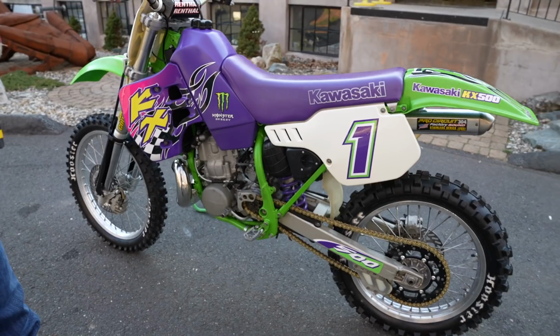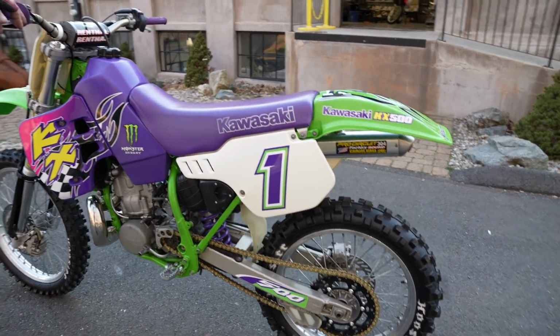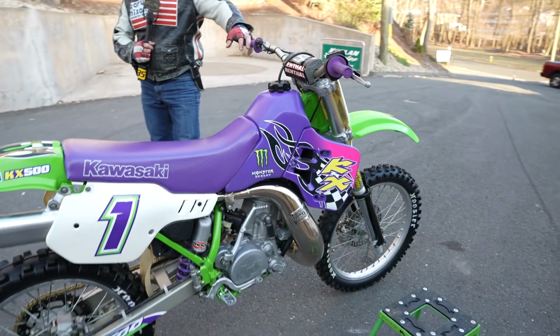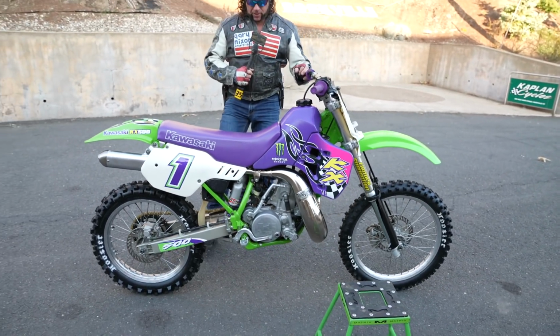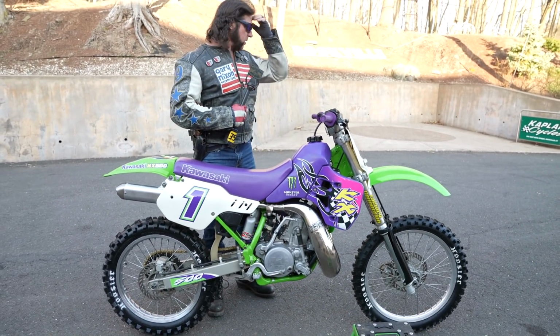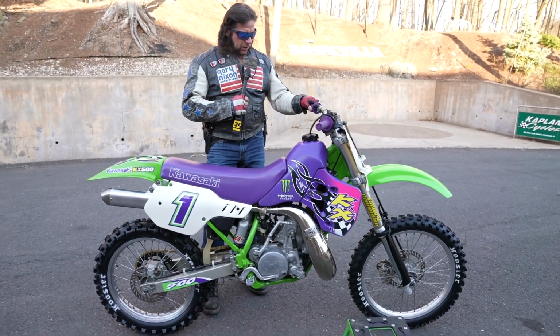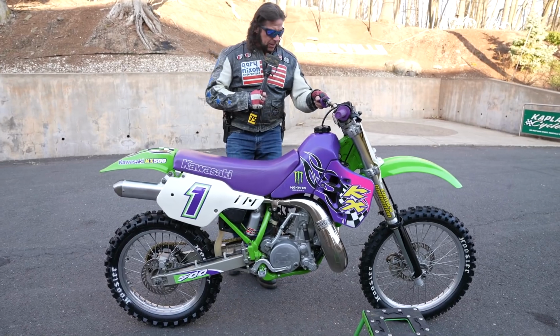Absolutely stunning. Brand new set of Hoosier tires, front and rear. Just a couple of spins up and down the driveway is the only time that's been on those. Got more good news on this, guys. This has a title. This has a California title on it, which is pretty remarkable. Usually we don't get titles on dirt bikes. If you're lucky, you get an MSO.